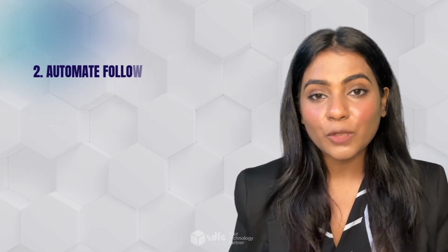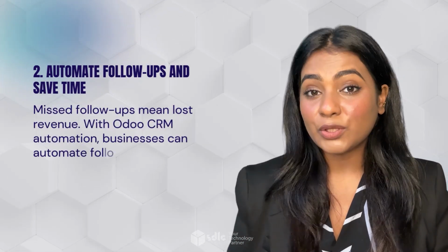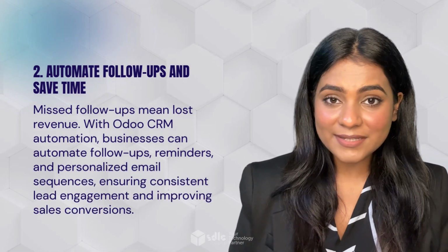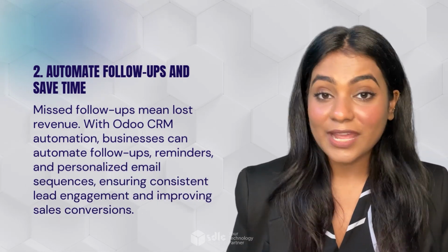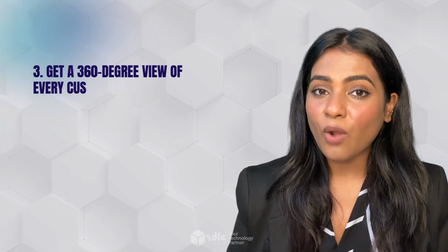Number 2. Automate follow-ups and save time. Missed follow-ups means lost revenue. With Odoo CRM automations, businesses can automate follow-ups, reminders, and personalized email sequences, ensuring consistent lead management and improving sales conversions.